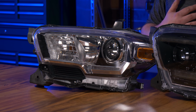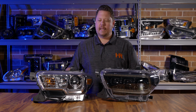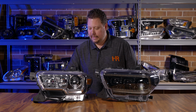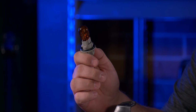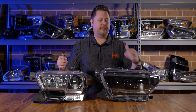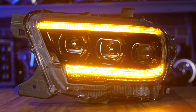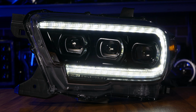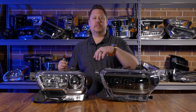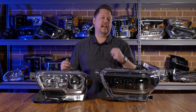The original halogen headlights on the Tacoma use a projector low beam with an H11 halogen bulb and a reflector high beam with an H11 bulb, and then an amber incandescent bulb for your turn signal. Instead of having all of these individual components recreated in the new aftermarket headlight, it's done totally different. On the new XB headlights for the 2016 to 2020 Tacoma, everything is built in. There's no parts to take out, there's no parts to service, no parts to replace. It's a completely maintenance-free sealed LED assembly.